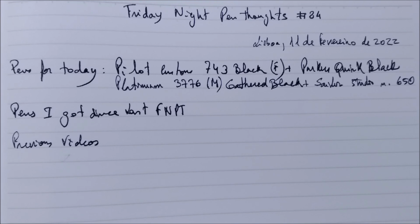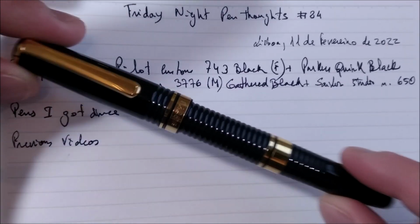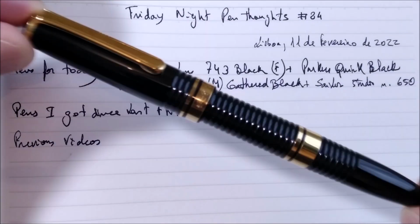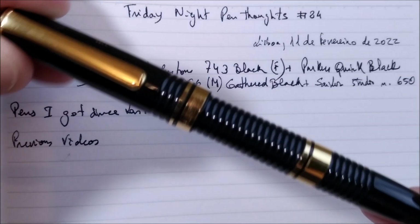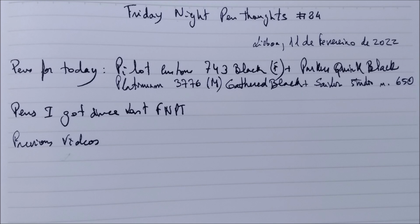Then I also made 4 reviews and the wish list of the pens I would love to have in 2022. One of those was the Platinum 3776 Gathered, and I got it. I'm very happy. Not beautiful, I know, but I love this pen. It's the kind of pen I like, although I know it's not the most beautiful one.